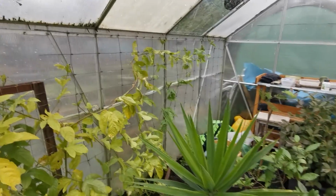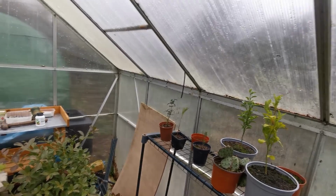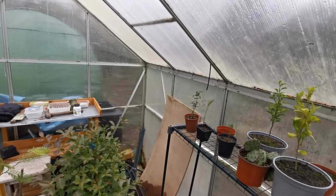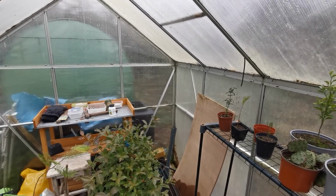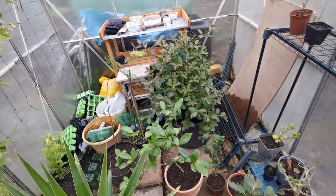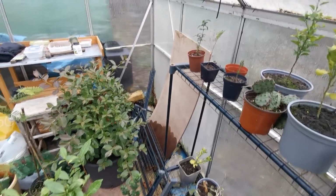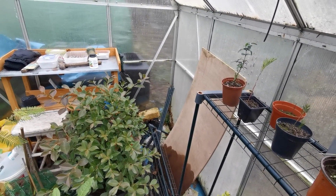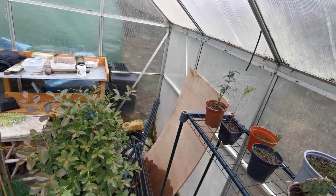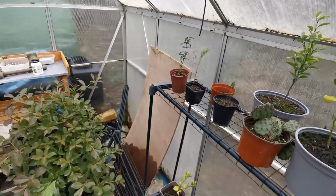So here's my greenhouse. Bear in mind that a lot of the windows were blown out, so with a lot of the frost that we had, it was frosty in here. We had a lot of frost and cold, but as you can see, there's absolutely no problems at all, and the plants are just fine, completely fine. Of course, I don't water anything here, so it's very dry. The plants are better off like that during winter. Too much water will cause problems.